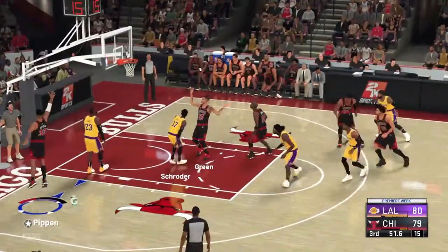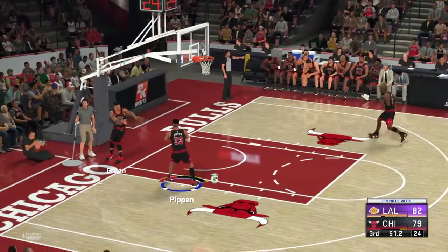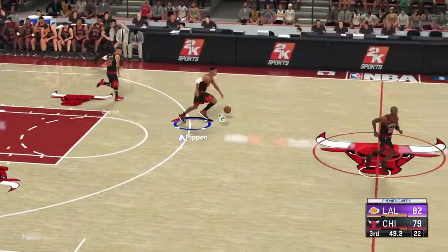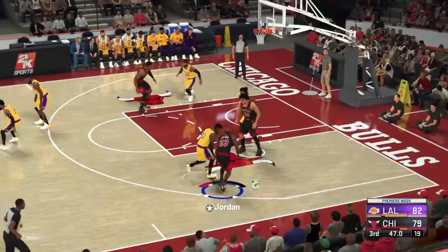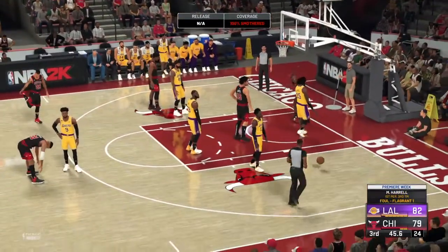Here's Schroeder. Chalk up 2 there. 9 points for Dennis Schroeder. For a guy who's a little bit smaller at the guard position, Schroeder is fearless. I think he likes contact. And yep, that's going to be a flagrant foul.